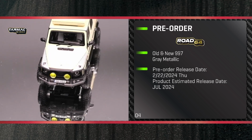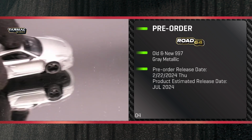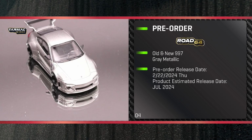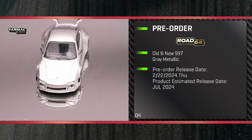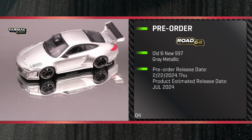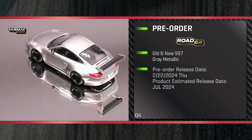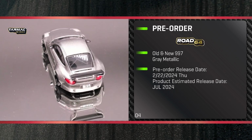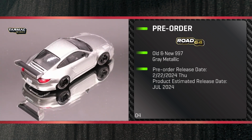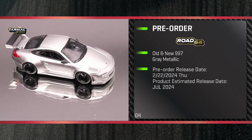Next up, we have another Road 64, which is the Old and New 997. This is the gray metallic. Old and New, in case you don't know, is a company based out of Japan that makes these very retro looking kits for Porsche, and this is their 997 kit. And so as you can see, there is the Japanese license plate at the back as well.